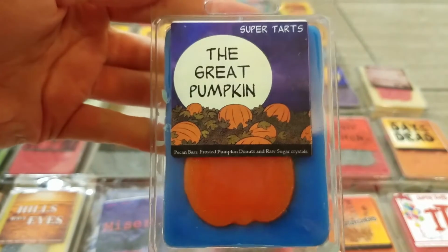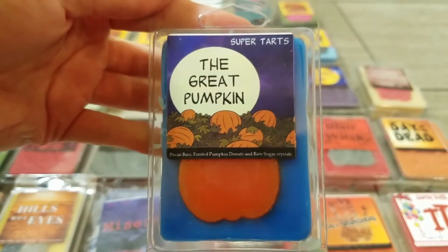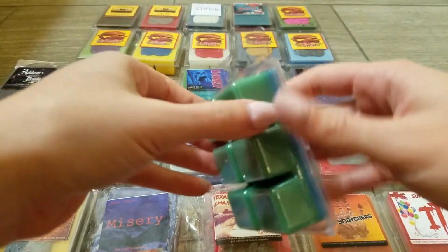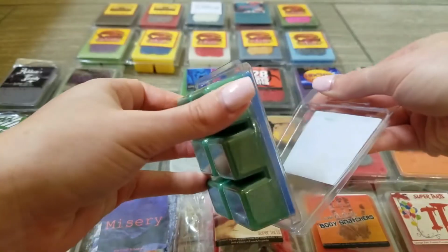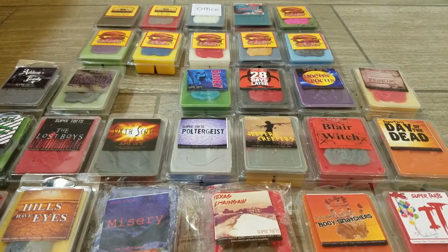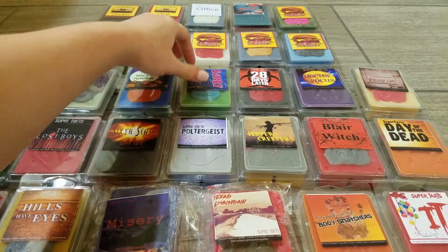Next is the Great Pumpkin, which is super nostalgic for me from childhood. This one is pecan bars, frosted pumpkin donuts, and raw sugar crystals. I haven't really been showing y'all the bottom of the clams, but hopefully you can see it as I open them. This one is really nice. This is, I would say, like a frosted pumpkin donut scent. That's what I'm mainly getting. It's just a really nice pumpkin bakery, a lot of sweetness. Just a really sweet pumpkin bakery from this one. So, classic fall. I'm really excited to melt that one.